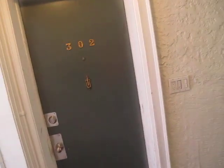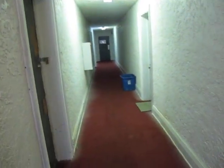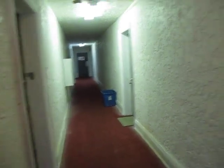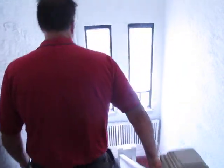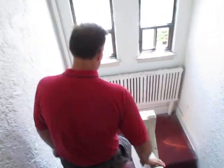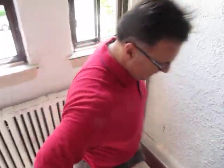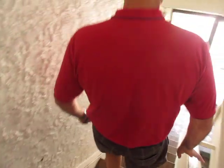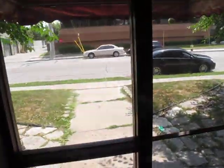Okay, so we're back out in the hallway, and what we're going to do is go down into the lower level, take a look at the laundry room and the furnace room, and a few shots of the exterior of the building to give you a good overview of the property. Okay, we're back to the first floor here. We're going by the main entrance. Mailbox setup. And then we're into the lower level.